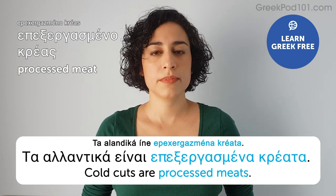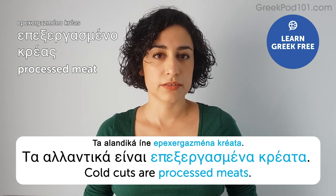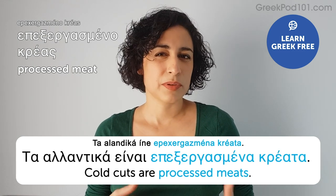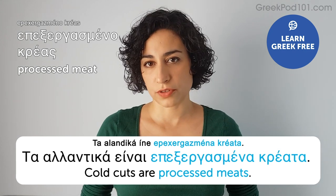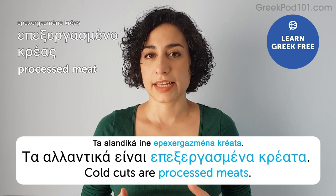Apart from ham, salami, and mortadella, a popular type of cold cut in Greece is parisa, which is kind of like a bologna. We also have a smaller version of parisa, which we call parisaki, and it comes in a smaller tube, like a salami tube.